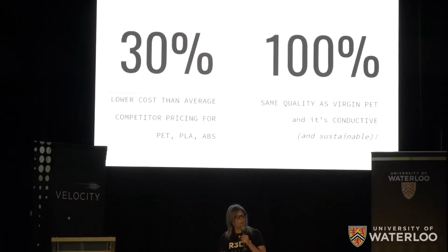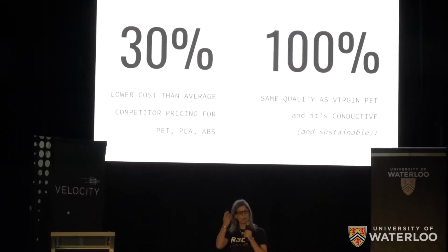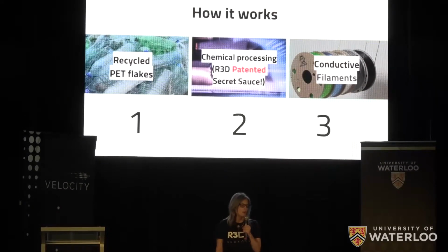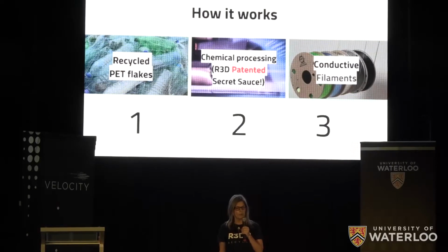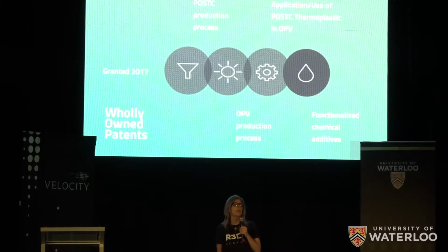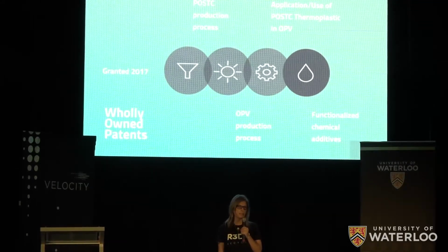We also have a strong business case. We can undercut our competitors by over 30% while maintaining an incredibly comfortable margin and 100% of the same performance quality as virgin PET, in addition to our conductivity. We keep these low costs because we're working with waste management partners to process the recycled PET flakes, which are lower input costs than virgin material, and transform them into spool, sheets, or filaments for manufacturing. We have a portfolio of wholly owned patents that also give us the optionality to license this material.